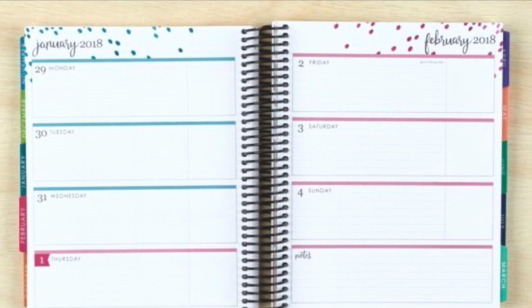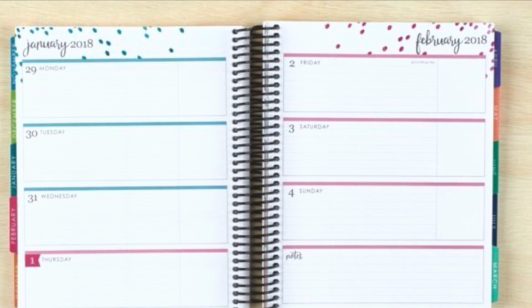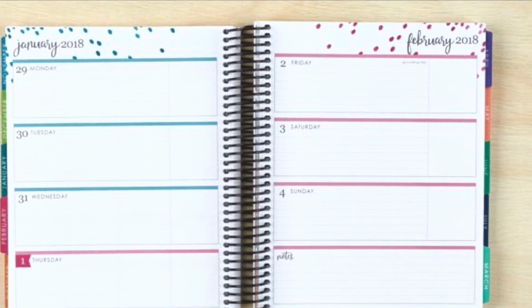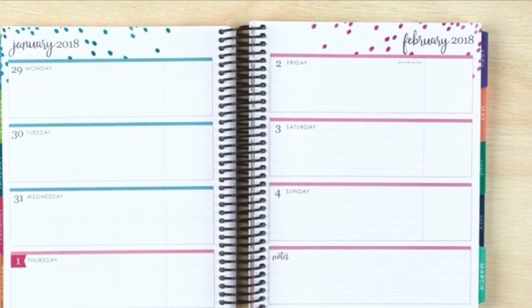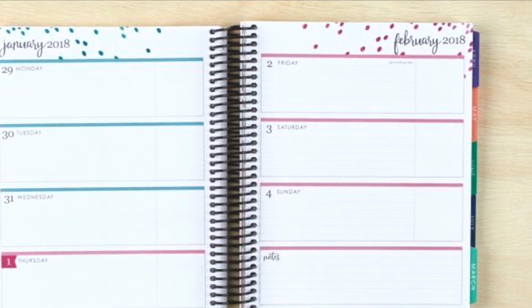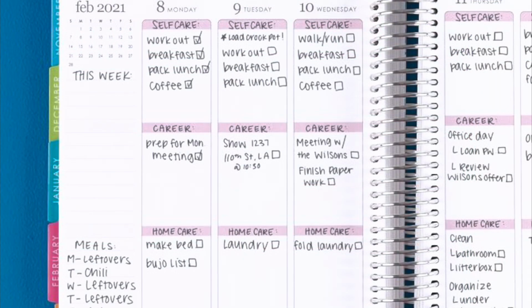And this is Erin Condren specifically, one of their previous planners, but other planner brands have horizontal layouts as well. Pretty much every planner brand has this layout available. So if you like the way this is set up and it's something that's familiar to you, this is one planner layout option. This is the vertical layout, and this is the layout that Erin Condren is very popular for.